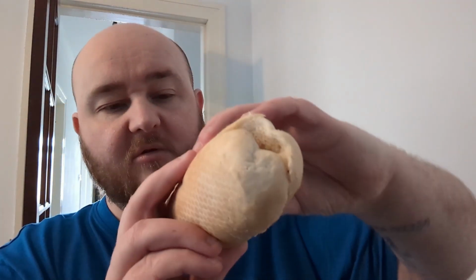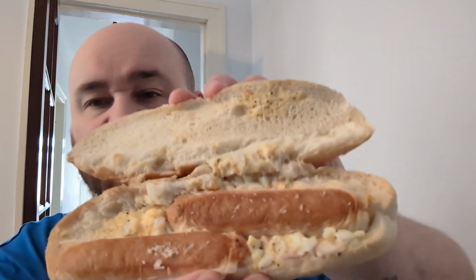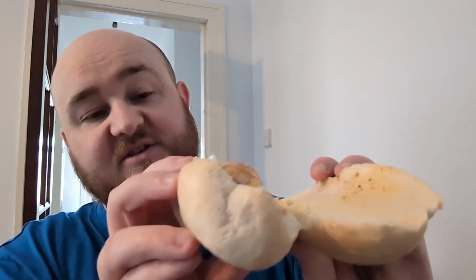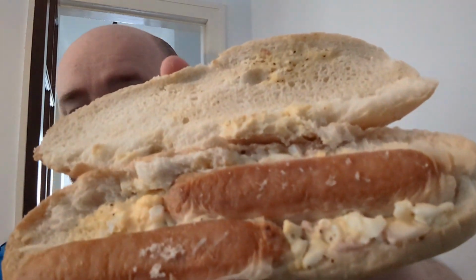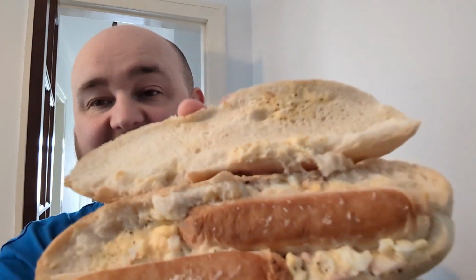Guess I'll open up the roll and show you. So there's the roll. Open it up. Yeah, you've got two halves of sausage, so it's basically one sausage, and there's some egg bacon mayo in there. It looks a bit sad, doesn't it? But it also comes with a wee sachet of ketchup. So let's give that a look. Let's give that a wee taste. Put that in our roll. So let's get it on there. Ooh.